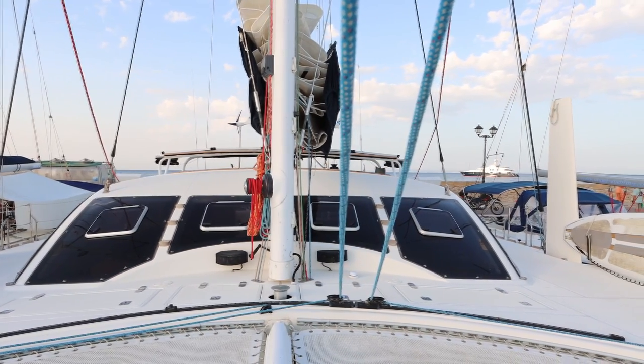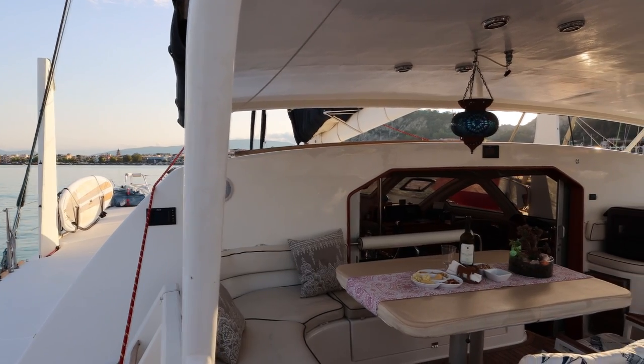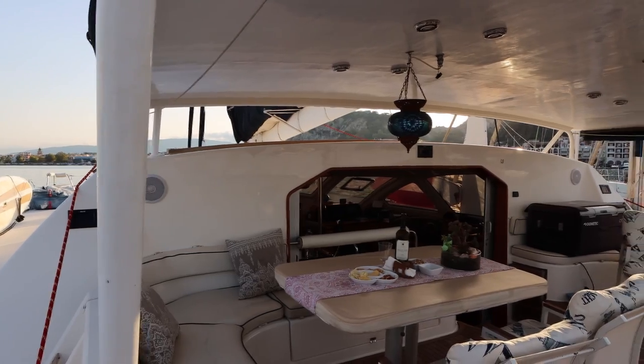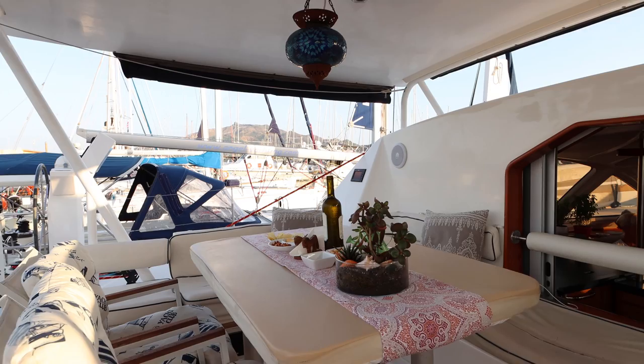And a new teak deck. And the list goes on and on. She comes completely turnkey ready and she is currently cruising Greece. Contact us for her exact location if you'd like to visit her.